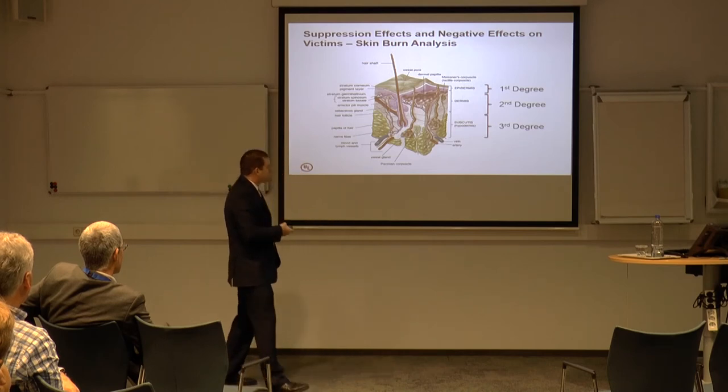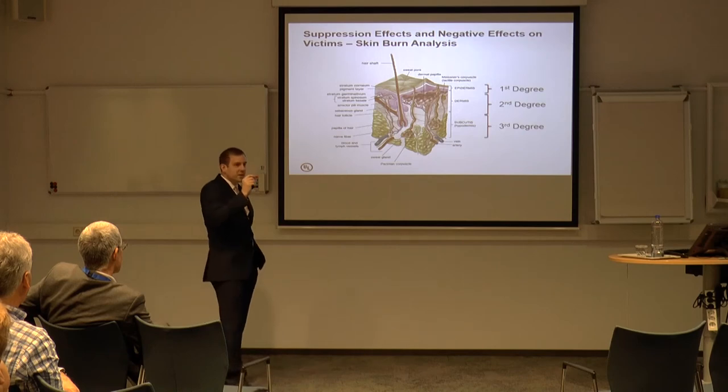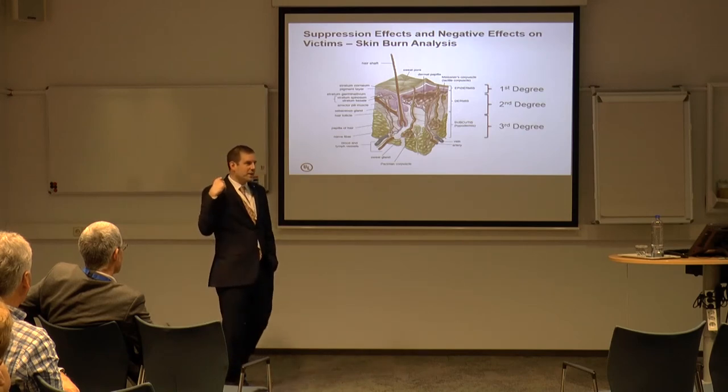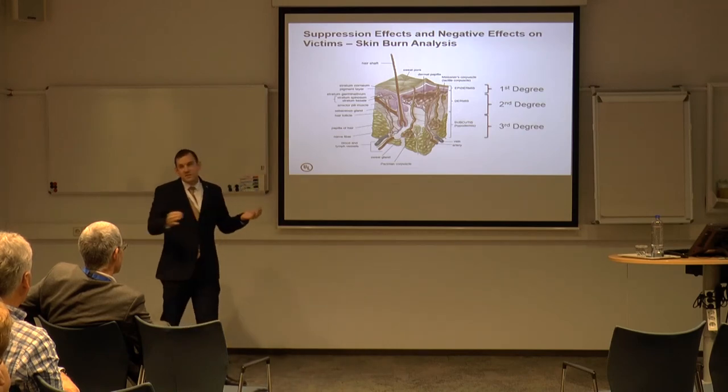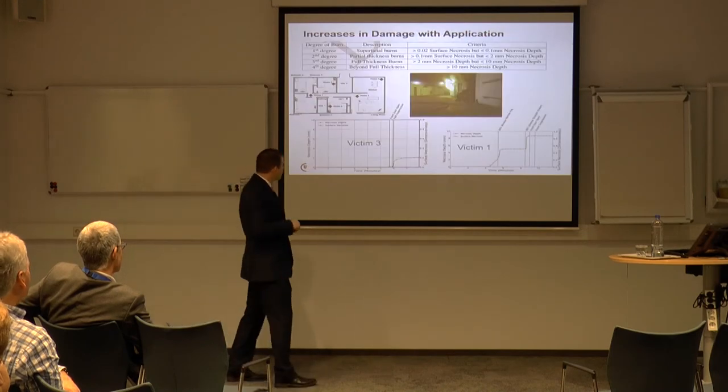However, it's very subjective to where on the body the skin is, because some skin is thin and some skin is thick. Your back has thicker skin, the surface of your hands has thinner skin. So third and fourth degree is very, very relevant.